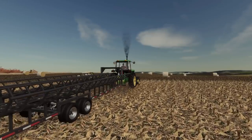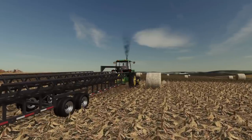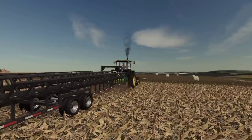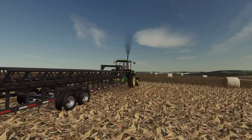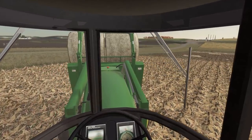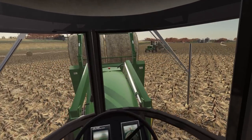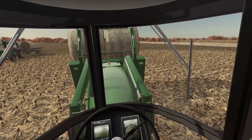We're gonna pick up from the far end and pick our way to this end. I think I'm gonna experiment how many bales I can actually get on this trailer. I think I can get more than 16. One thing I hate about carrying two bales with this loader is it gets a little jiggly up in there. That'd be nice and easy.